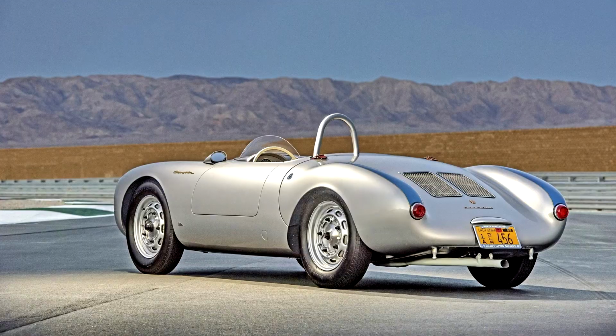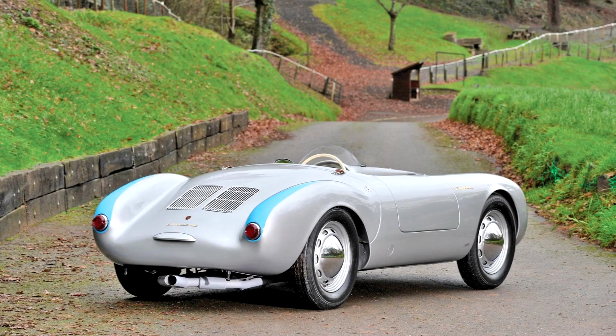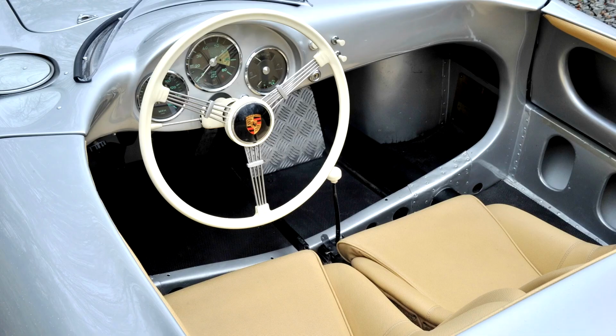Inspired by the Porsche 356, which was created by Ferry Porsche, as well as Spyder prototypes built and raced by Walter Glöckler starting in 1951, the factory decided to build a car designed for use in auto racing. The Porsche 550 Spyder was introduced at the 1953 Paris Auto Show.